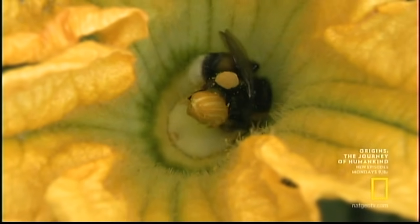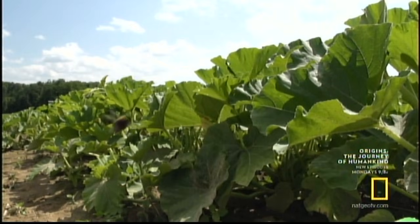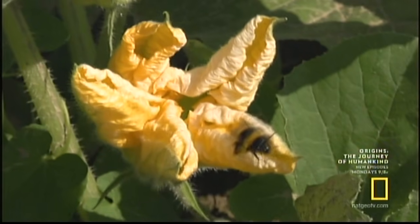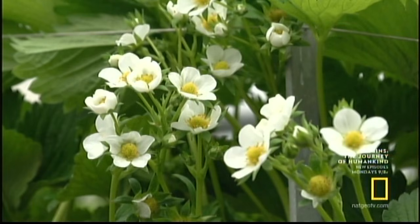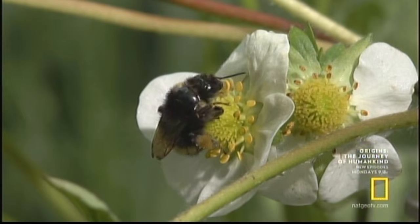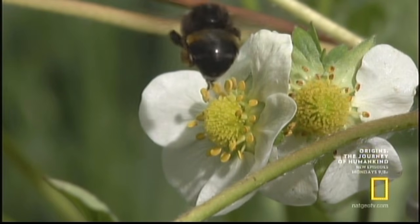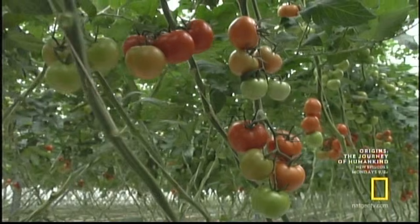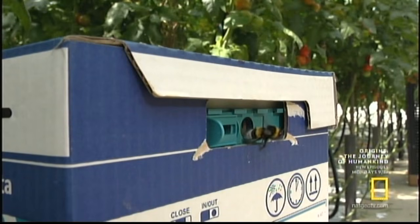If honeybees work hard, bumblebees work even harder. They collect pollen up to 18 hours a day. That's 1,000 blossoms, day in, day out. In greenhouses, gardeners prefer bumblebees to pollinate their plants. Today, we harvest tomatoes in greenhouses from March to October, thanks to all the bumblebees.